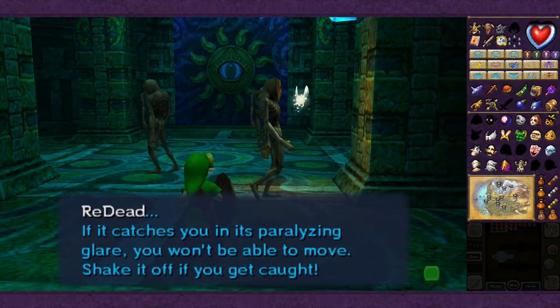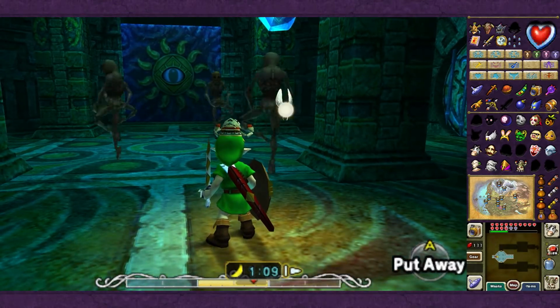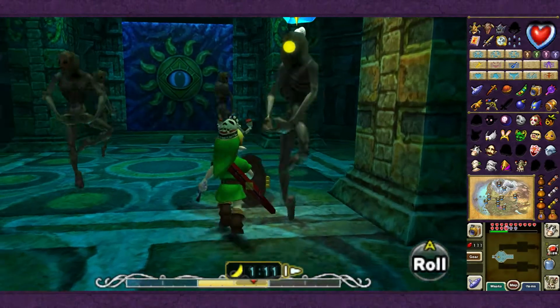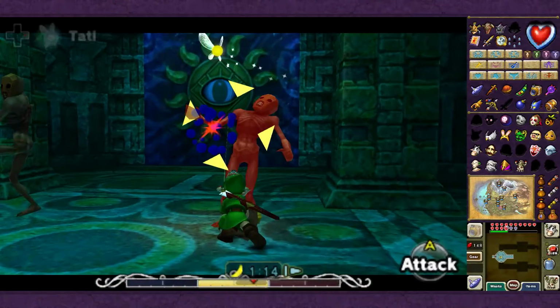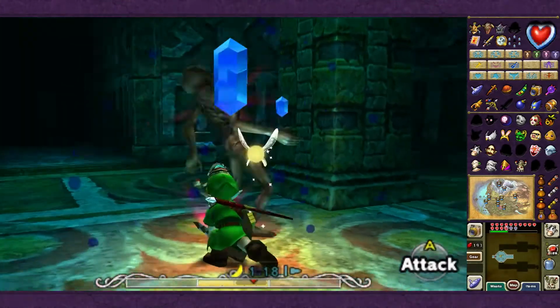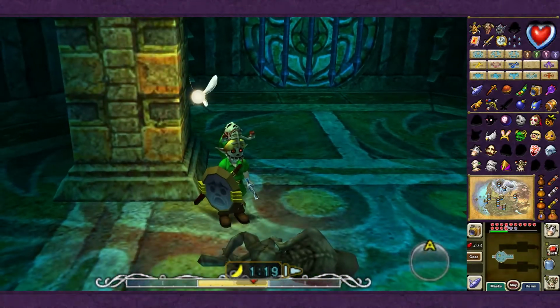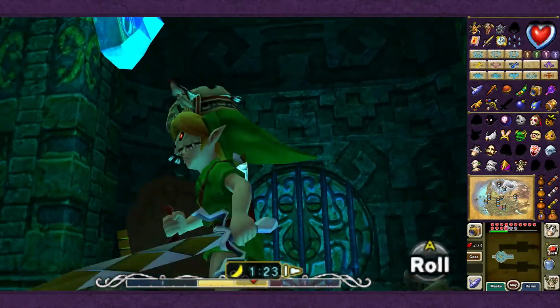But there's a nice way of handling them in this game. Wear any of what I call the Ikana masks: the Garo masks, the skull, the captain's hat, or the Gibdo mask. Wear any one of them and immediately Redeads are nullified. They're no longer aggressive, they dance around like idiots, and you can kill them quite easily. And they drop an absolute ton of cash when you kill them. Most of them will drop 15 or 20 rupees, which is quite nice. And yes, you can kill them in a single jump slash from the Gilded Sword. But they can be horrifying enemies, so it's nice to be able to deal with them quite easily.